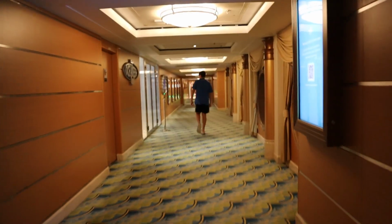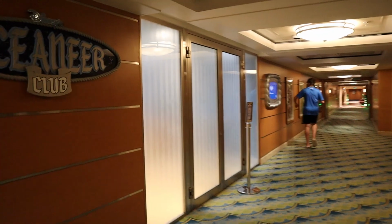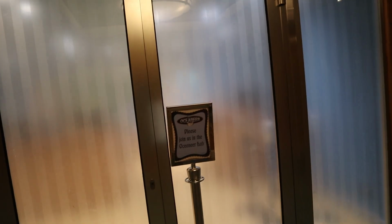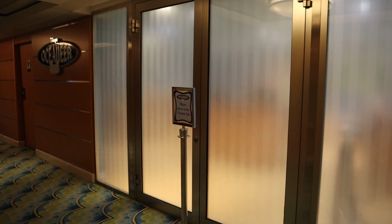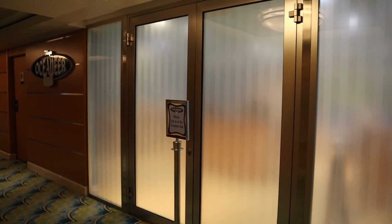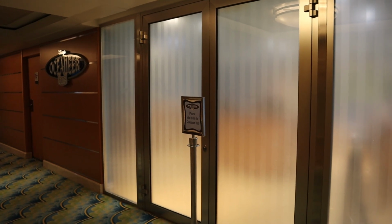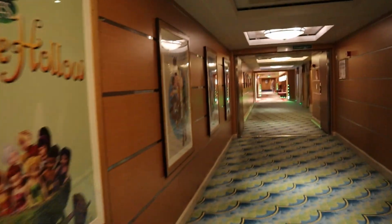As we continue here on deck 5, you'll see here to the left is the Oceaneers Club, which is another, you could call it a sister kids club to the Oceaneers Lab. There is a walkway that connects the two of them. We did get some footage from when they had open hours as well, but at a certain time this one closes, so all the kids that are in here then get put back in the lab and they're all in there together.